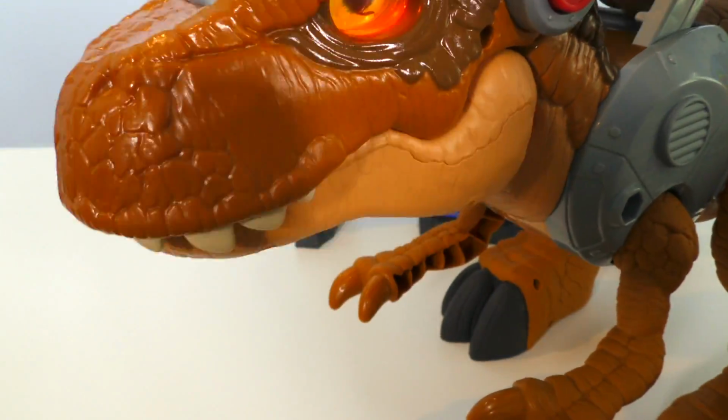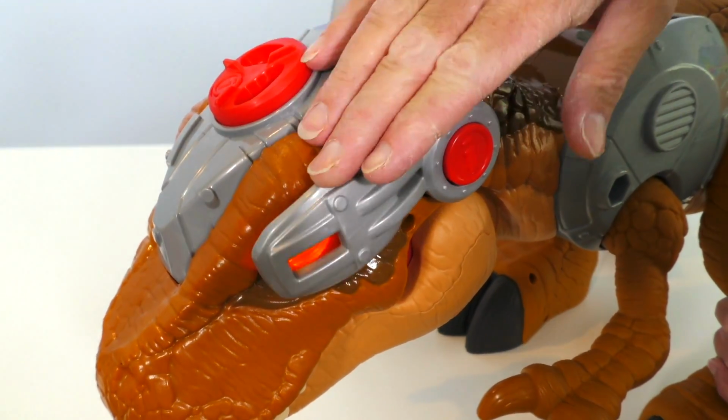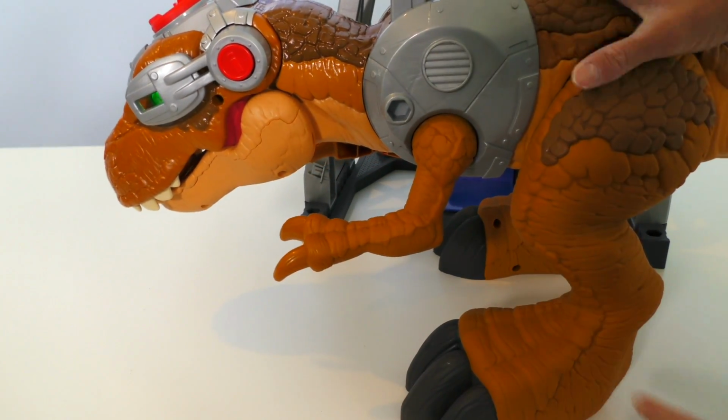Whoa, that's pretty scary, Jurassic Rex. Oh no, she turned her eyes back to green. Oh no, we were just showing everybody. Okay, there, she's all right now. Stay right over there and be nice a second, Jurassic Rex.